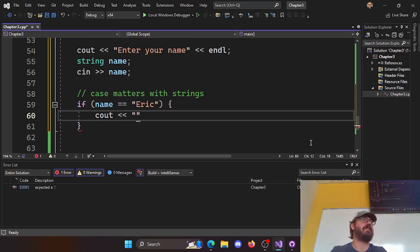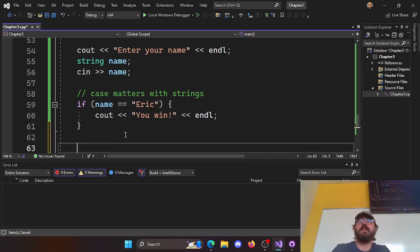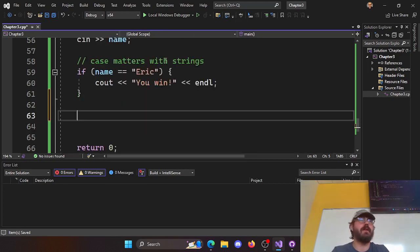what should we enter here? So I don't know, you win. If your name's Eric, you win. You get the prize. If your name's not Eric, nothing is going to happen here. There's no else, nothing else is going to happen. We're just going to continue on with our program here. We'll just keep going. So let's give it a try.